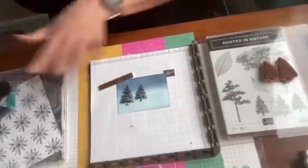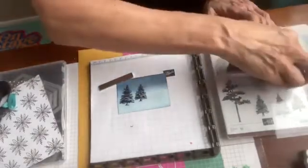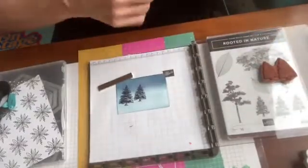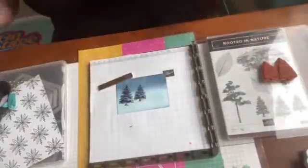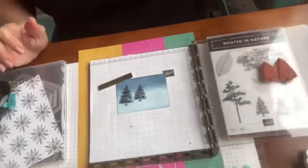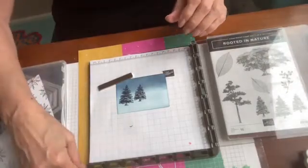So I'm actually not going to use the double set of trees. I'm going to use the single tree now to build my scene and have a little bit more design leeway, as it were, by using a single tree instead of the double. So let me remove that. I'm not going to need that again.